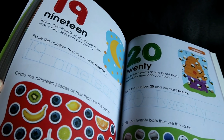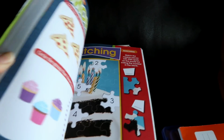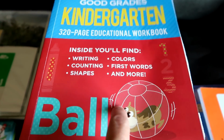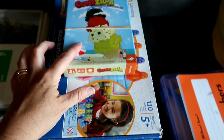Sometimes Peter might be working on something and I just need to keep Joseph at the table so that I don't lose him, and so I'll just rip one of these out quick and we'll just go over it. This one actually includes lots of things, but specifically with Joe in this book, I'm doing the counting and the shapes. We also use a lot of games for math.